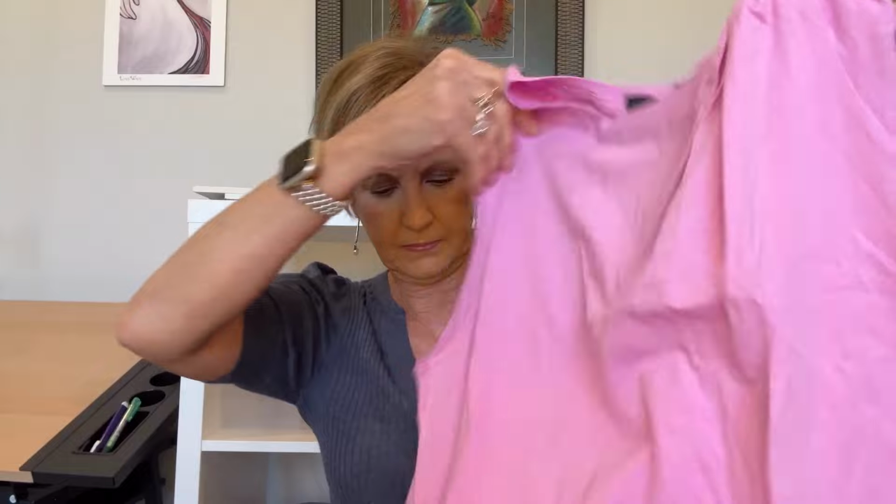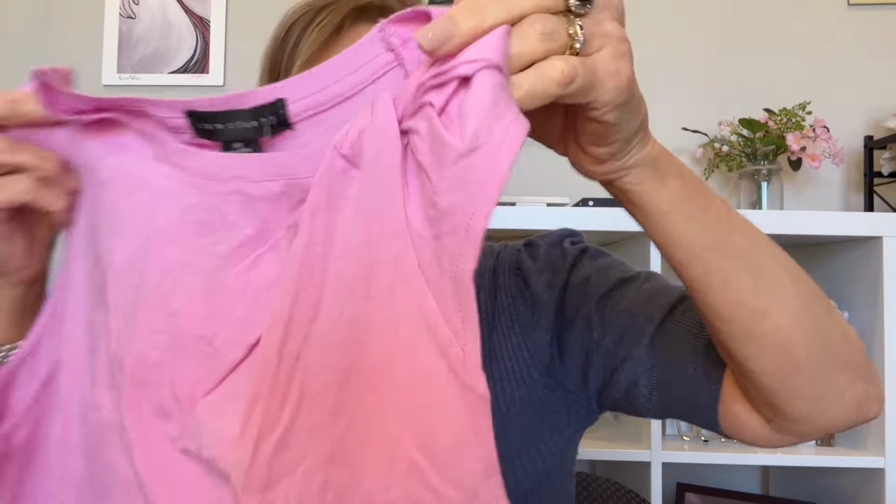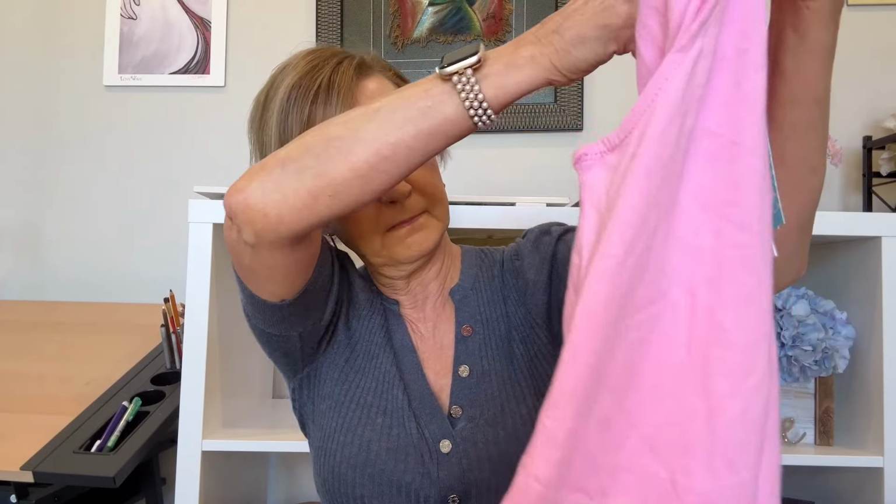And then we have a pink top by Sanctuary. And it's got like the twisty neck, sleeveless. It is the Sun's Out knit tank. And it is made of 100% organic cotton. Really pretty shade of pink. Okay, that looks good. And then I remember picking out this.